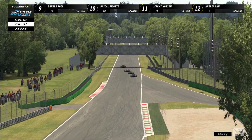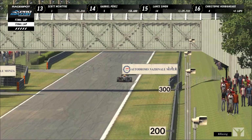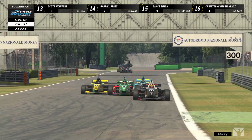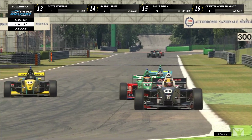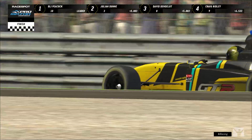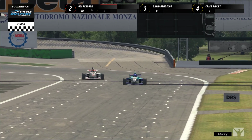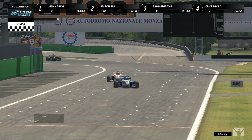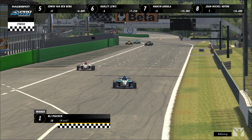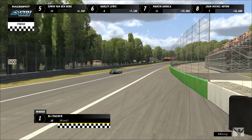Let's watch this fight now for third on back. Third, fourth, fifth, and sixth, all in a train of cars. They're going to stay single file. Here comes the 12 car, though, of Erwin Vandenberg up the inside of Craig Ridley, but he won't get there. But off the final corner for the final time, able to hold on. The 10 car of Ollie Peacock is going to win the 11th round of the iRacing Pro Mazda Championship Series here at Monza.